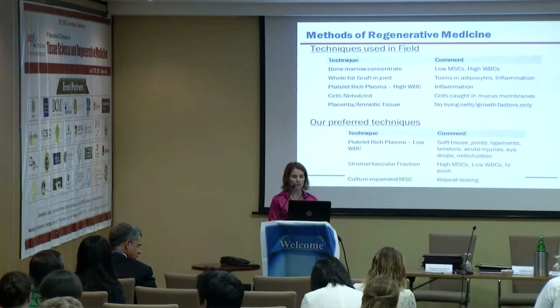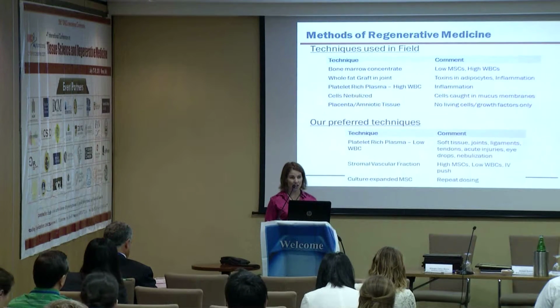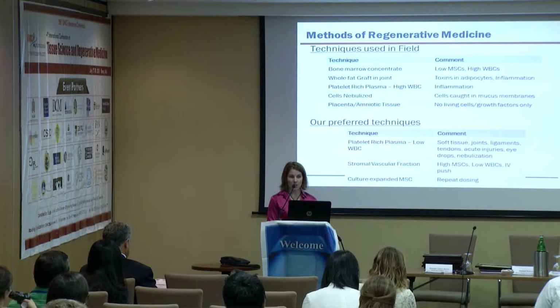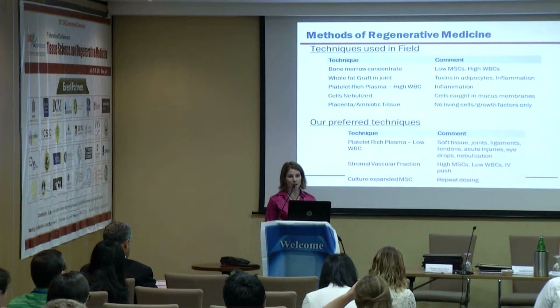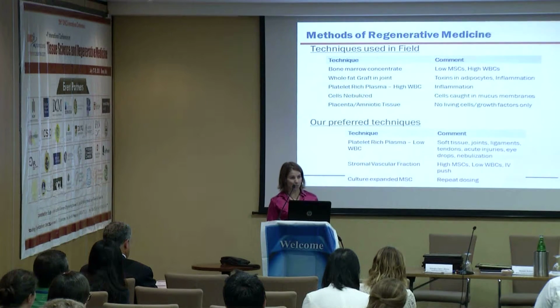I also hear about people doing nebulization of cells, and the whole concept is to get cells into the lungs, maybe help with things like COPD, different lung diseases. The issue with this is that cells are actually rather large in size, 12 to 15 microns, so it's a lot different than nebulizing a drug, which is a very small particle. When you nebulize a cell, these cells can get caught in the mucous membrane, so it's not something that I would recommend, the nebulization.